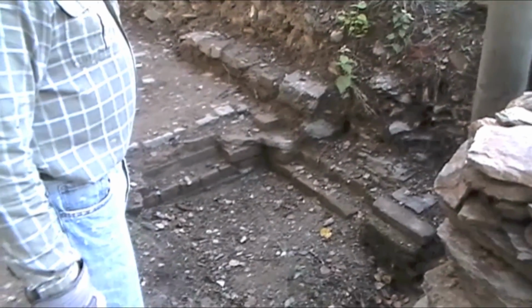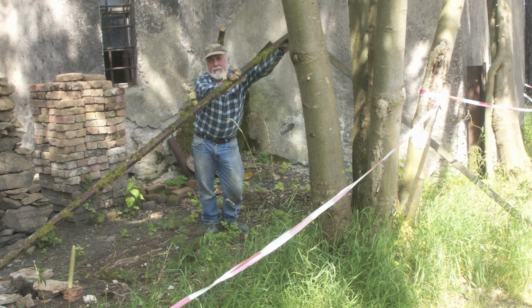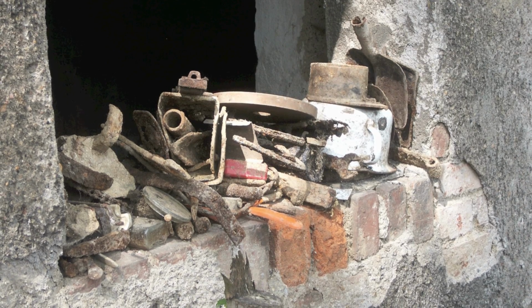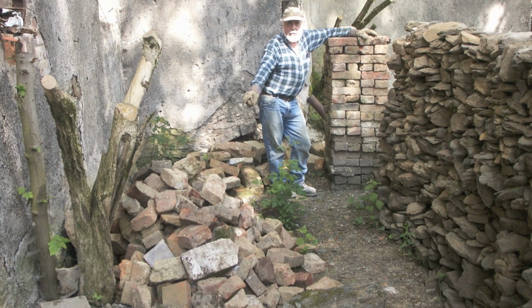Rather interesting. Some of the things that we unearthed was a 12-foot long I-beam, steel angle iron, miscellaneous bits of tools and household items, and of course, lots of brick which will be stacked into piles and be reused later.